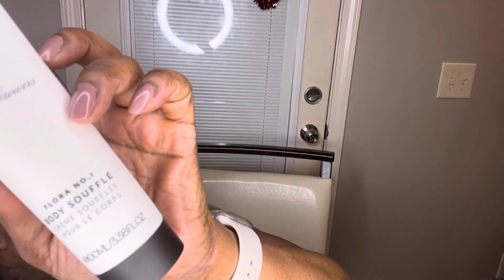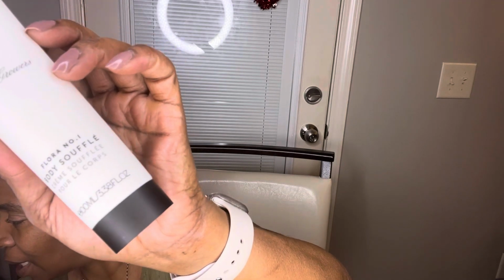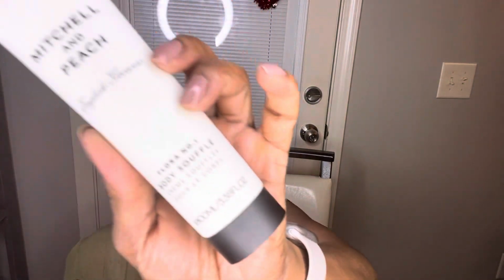All right, so what they're saying for this one: this lightweight moisturizer is like a drink of water for your skin, but even better. That's because it's packed with vitamin E, shea butter, and honey. It helps to nourish, soften, and protect your precious skin. And it said, and did we mention it smells divine? Well, let's just see. This here is 3.38 fluid ounces, which is 100 ml. I didn't know if I was reading that right. 100 ml, so this is a $40 product.